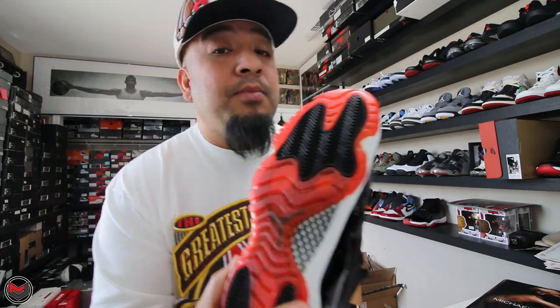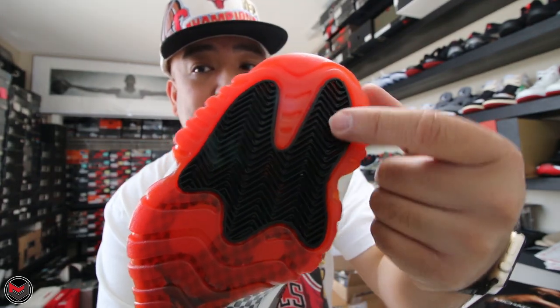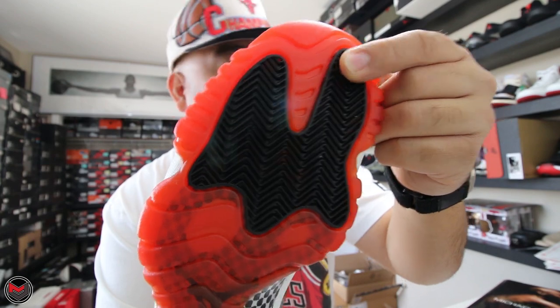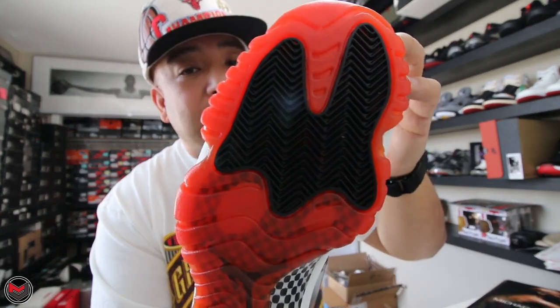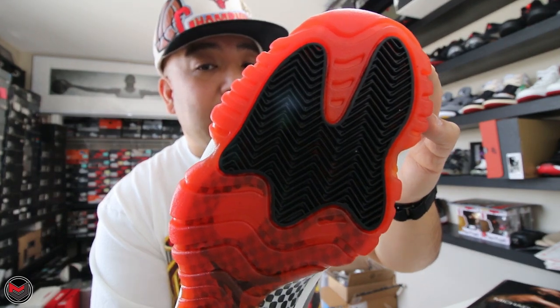So one thing I do want to point out with the OG is that within these pods, you can actually see through to the red sole. And that's not something that you can see on the 2019. Now, I'm not sure if that's something that they just corrected and decided that they were just going to keep. But this is pretty much what the translucent sole of the red for the OG looked like.